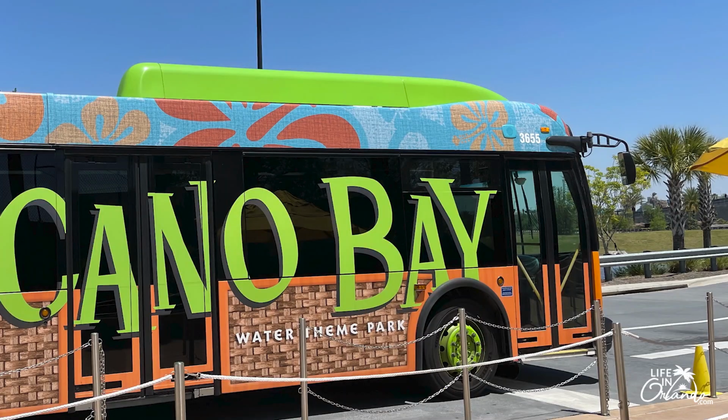You will park on the lower level. There will be signs and directions on exactly where to go, and then you're going to board a shuttle bus. It's about a 5-minute ride, and this is going to take you directly to Volcano Bay. It's not difficult. It is just a little bit of a process, so you want to make sure that you're prepared and allow extra time for that.